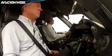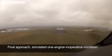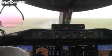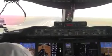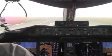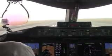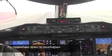We continued the simulated one-engine inoperative condition for our final landing at Moses Lake. The autothrottle kept our speed on target. The HUD allowed us to fly the approach with great precision. 30 feet and we flared for landing. Touchdown was smooth, but make a note. You need to hold back pressure on the yoke and fly that nose wheel right down to touchdown or it will thump down.